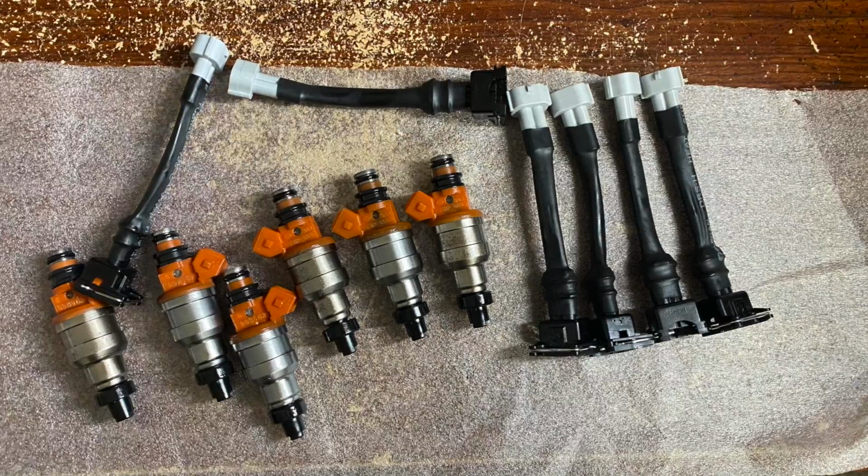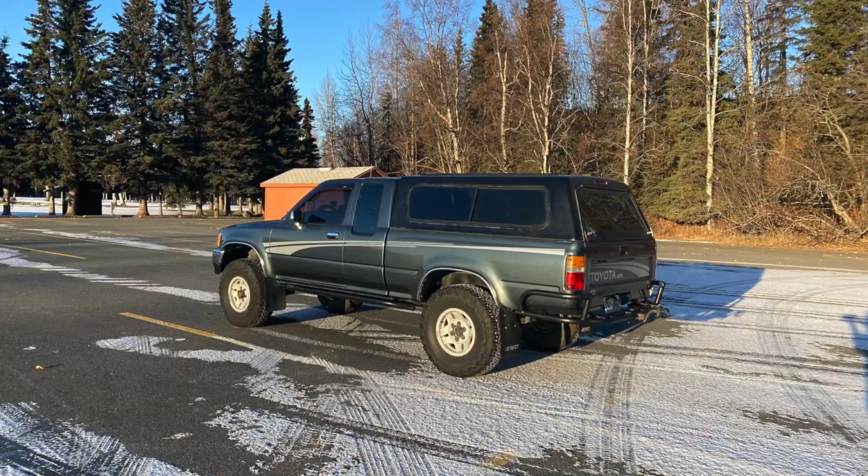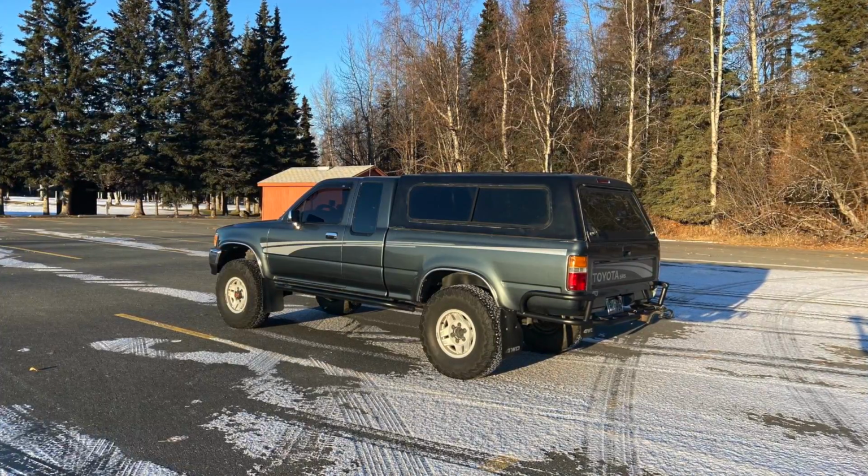How's it going, everyone? Today we're going to do a 500 miles review on the Precision Auto Fuel Injector. I recently installed these fuel injectors onto my 93 Toyota pickup SR5 V6 3.0 5 days ago. So we're going to throw some numbers and give you guys my first impression at 500 miles on it.